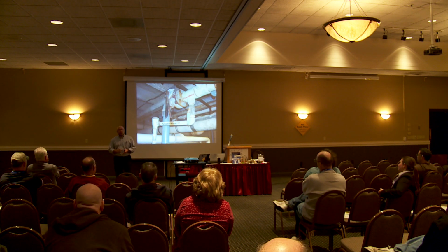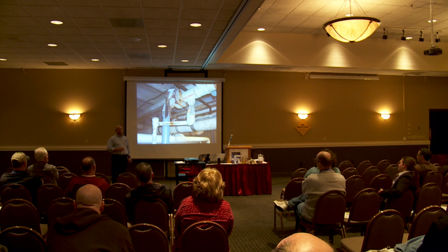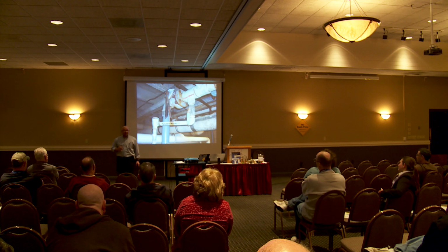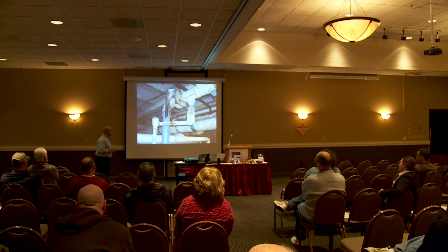How about this? This was on a survey that I was conducting in a school about 3 years ago. Potable water supply. Now this is in the lower level mechanical room at a high school, and it was a direct connection to the pool water flow. Pretty simple. Drinking water supply, pool water. I don't know how many of us want to drink pool water. Probably no one. Although I think we all have at one time or another accidentally.